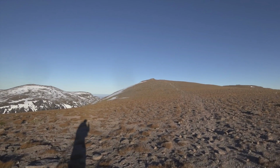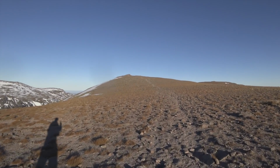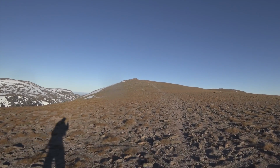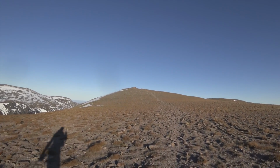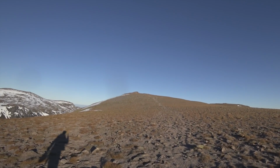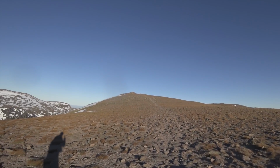Easy peasy to the summit now. That was the work done, that first bit, getting to the first top. That was the work. This is the easy bit up here. We think that's the top.